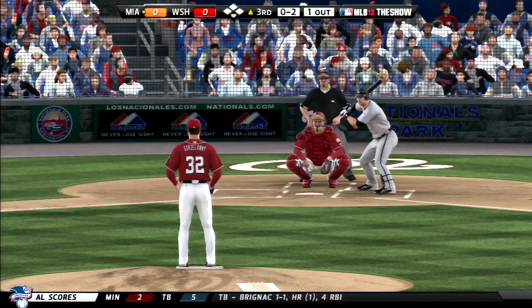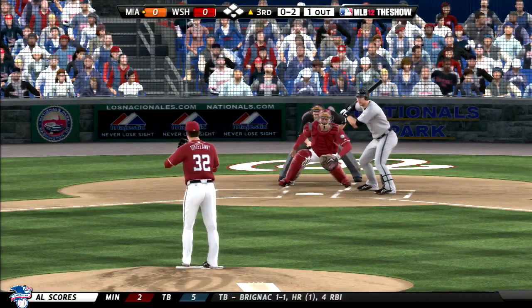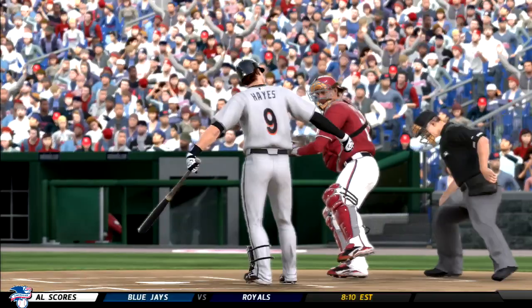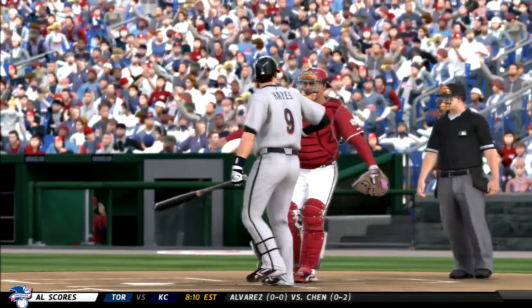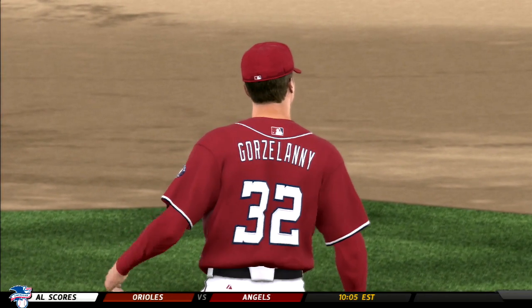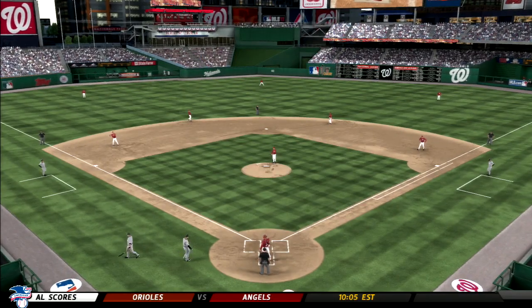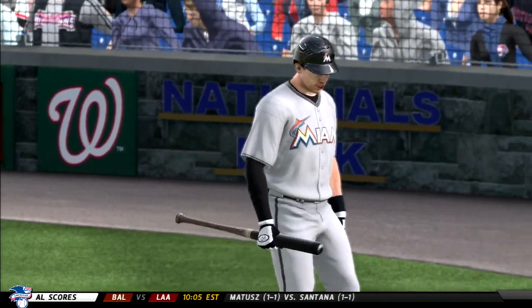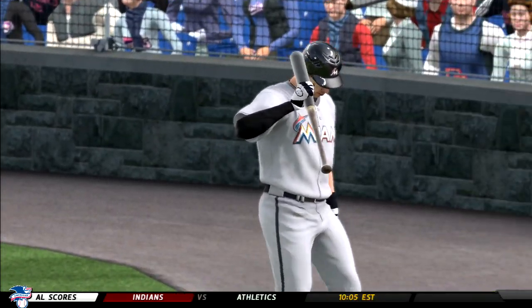Marlins are still on the lookout for their first hit of the ball game. And he struck him out as well. So the bottom of the order providing little resistance here, and there are two away. First time through the lineup, it's clear to see he's using his fastball early in the count to set up his other pitches, and that sequence paid off to perfection right there.